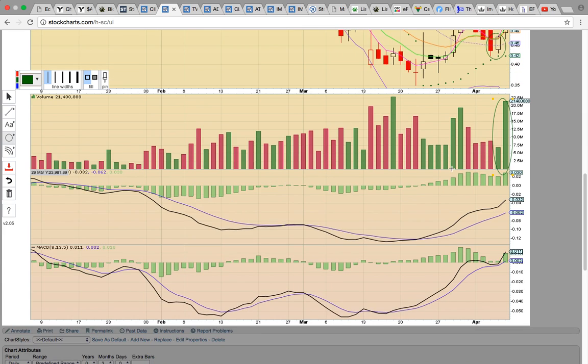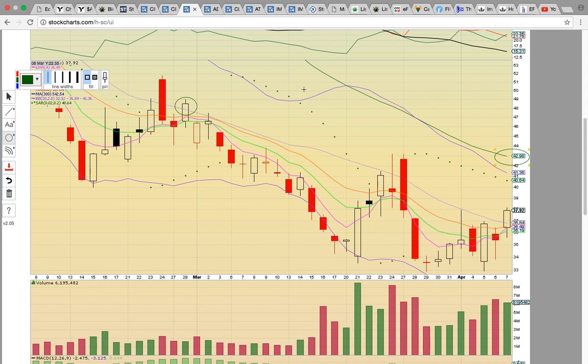Notice the big volume spike on Friday. So that was a good move for CIE. Congrats to everybody that was trading.